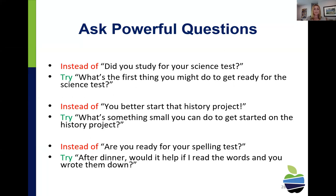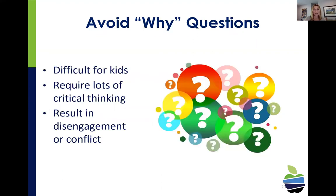Here are some other ones. Instead of, "Did you study for your science test?" you might say, "What's the first thing you might do to get ready for the science test?" Or, instead of "You better start that history project, young man," ask, "What's something small you might do to get started on that history project?" So these are examples of powerful questions we can ask.